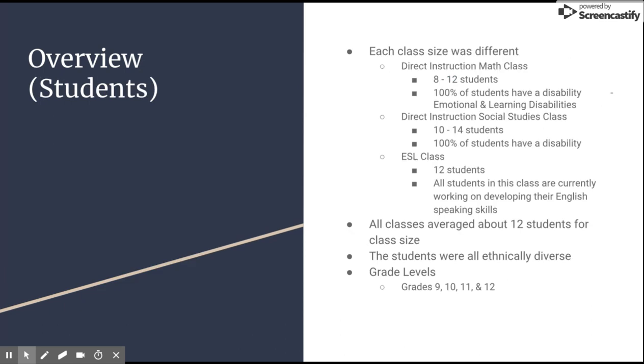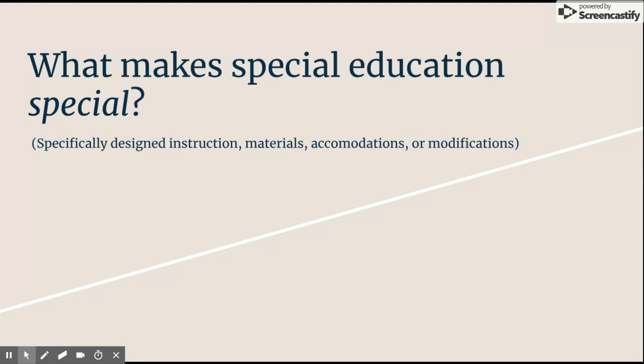Each class I observed had a different class size, but all averaged about 12. In the direct instruction math and social studies classes, 100% of the students had a learning disability, whereas in the ESL class, all of the students were working to develop their English speaking skills. Like the textbook discusses in Chapter 2, the students were all ethnically diverse. The grade levels I got to observe were 9th, 10th, 11th, and 12th grades.